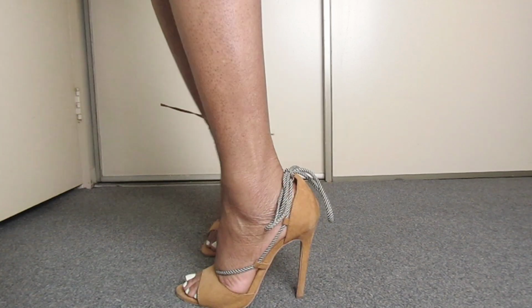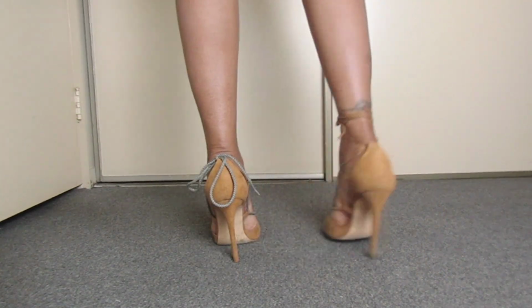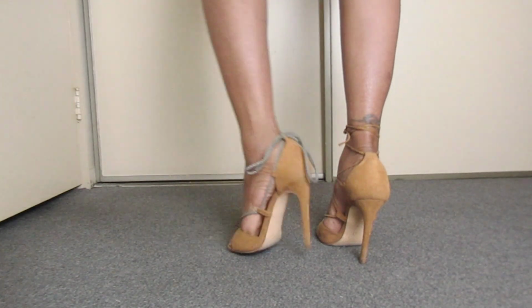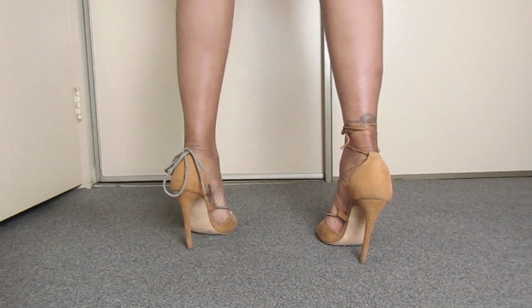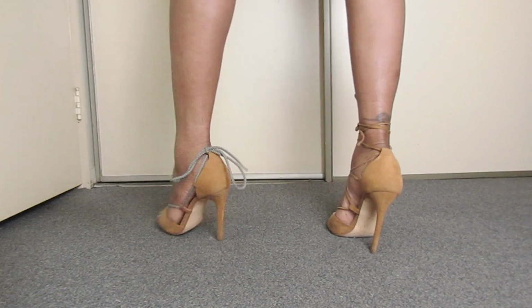And then on this other shoe I'm showing you, I just took a shoelace and I laced it differently to see if I kept them. I would probably use the shoelace because, yeah, the strap is dry rotting. But these are cute and they were from Shoe Dazzle. They were probably like 20-25 bucks.